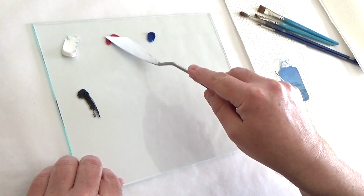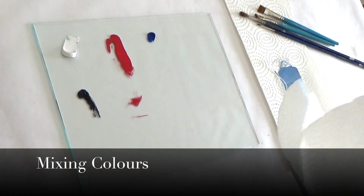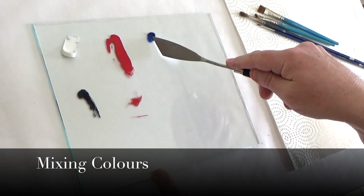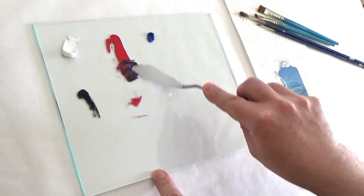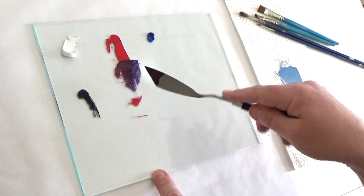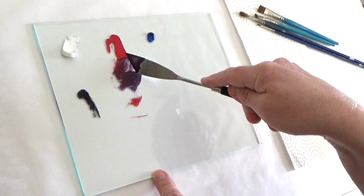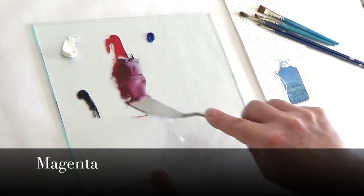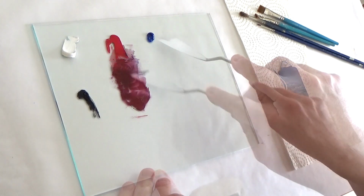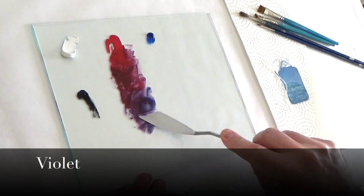An essential part of building a palette is understanding the process of mixing colors. Here in this demonstration, we begin with two colors, cadmium red and cobalt blue. Blending the two together produces purple. Increasing the admixture of cadmium red yields a warmer color closer to magenta. Adding more cobalt blue yields a deeper purple, or violet.